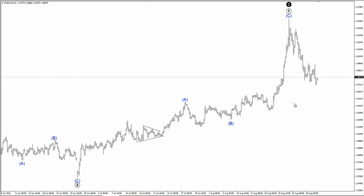I'm expecting more downside in Euro Canadian, and perhaps we are now on a small degree wave 4, forming the sideways correction here, since there are quite overlapping waves since yesterday's open made slightly higher, then slightly lower. Now we are making higher moves, so more or less sideways price action.